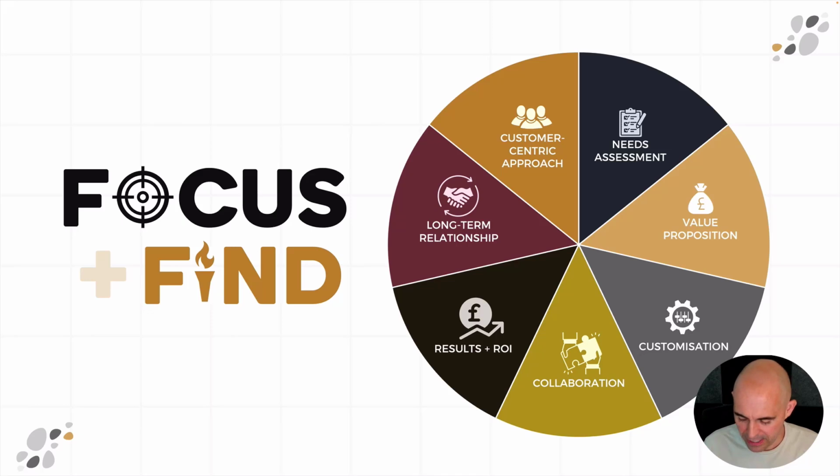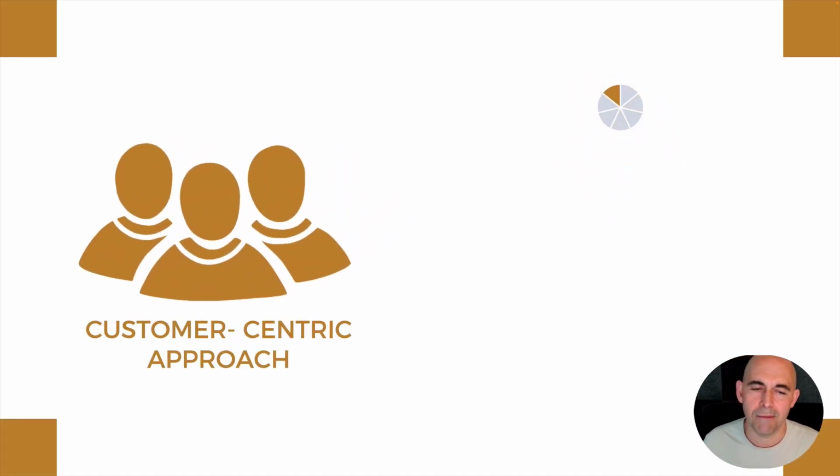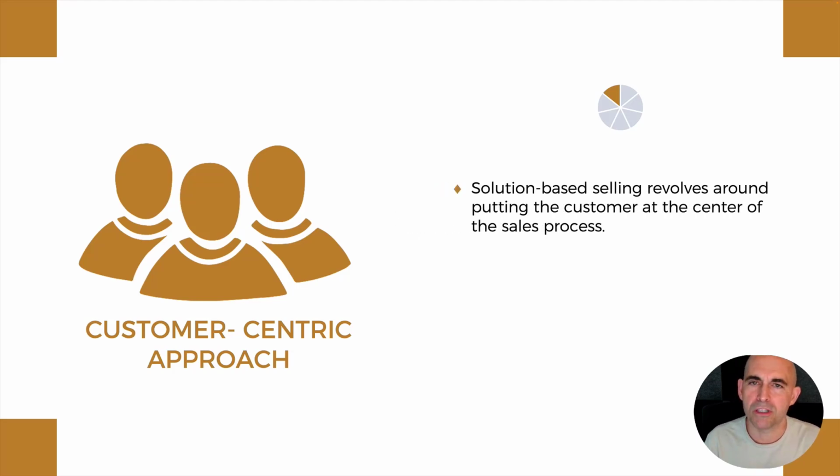So let's jump in, because it's now all about focus and find. It's all about consultative selling and solution-based selling rather than the old school transactional selling. First and foremost, I want you to think about a customer-centric approach. The customer is the most important thing. You've heard me say it's the mindset of a doctor. Can you help them? Solution-based selling revolves around putting the customer at the center of the sales process.